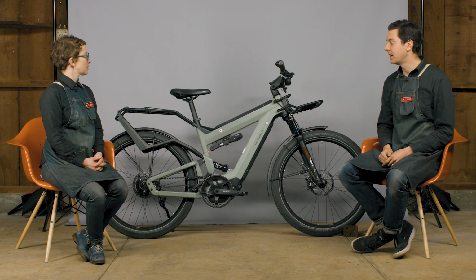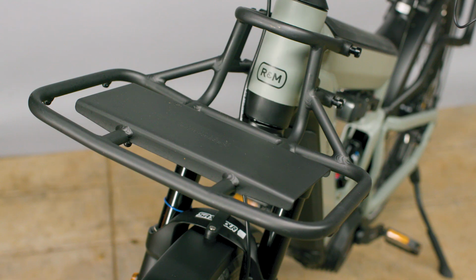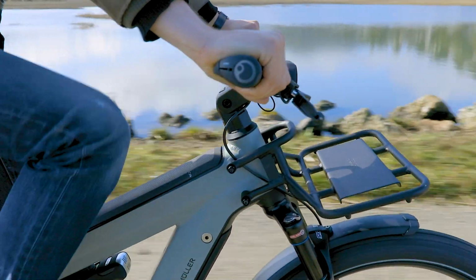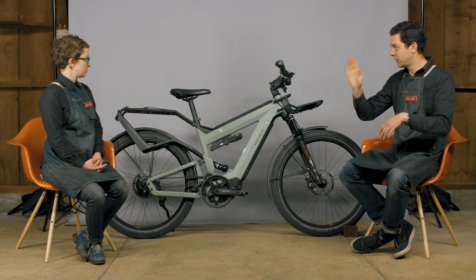It doesn't look like you have a rack, but you can put a saddlebag with your laptop and take it off your back. That's great for urban commuting, but the weight limit is much lower. So that's one option. Front rack is an option on all the models. You can put a little front bag. The weight limit is not super high, but you can do a lot with it.